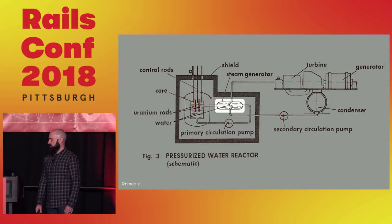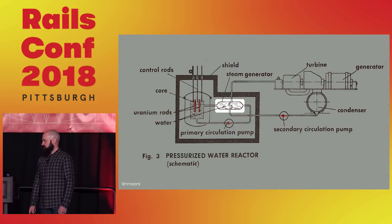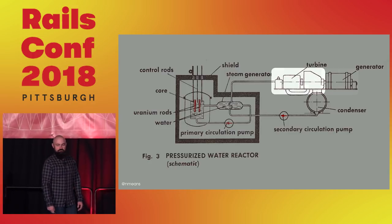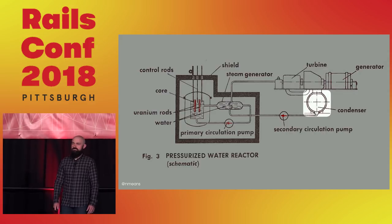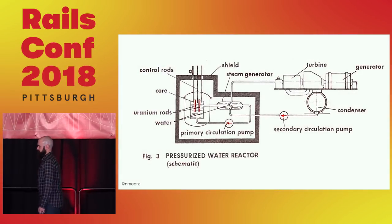High-pressure water circulating through the reactor core carries the heat to a steam generator, where it's used to boil water, converting it to steam. That steam is used to turn a turbine, basically a giant fan in a tube. And that turbine turns a generator, which is where the electricity comes from. The steam is then piped into a condenser where it's cooled and turned back into water, and it makes another trip through the steam generator.